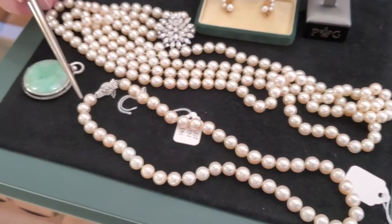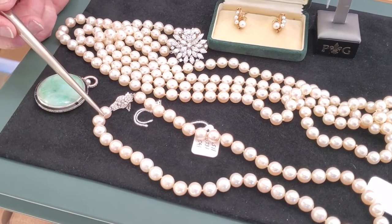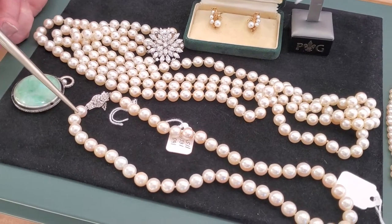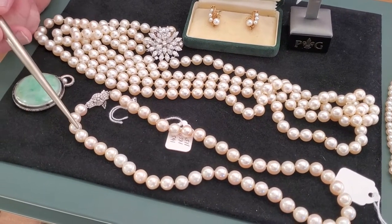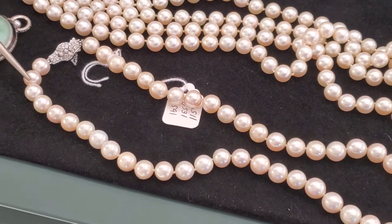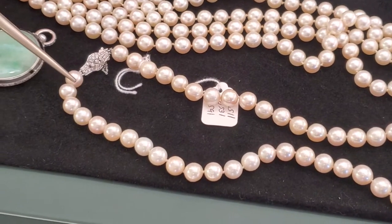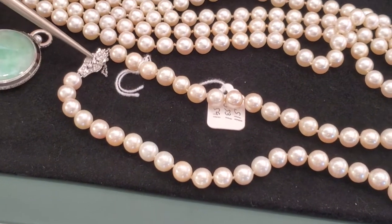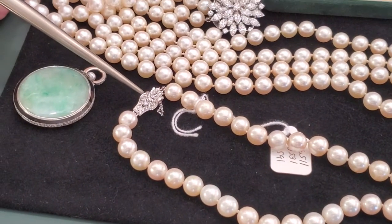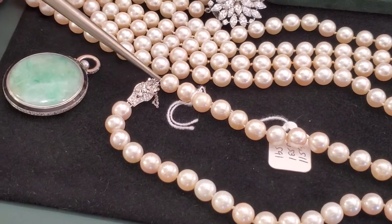Next, you have some really large Akoya cultured pearls. These are 8.5 to 9 millimeters. When you get that big, they get expensive, but these are not really that great. They're a little out of round and not really well matched, and the luster and the nacre are not that great, but they do have size going for them. They've got a nice diamond clasp. We paid $1,200 and we'd probably sell them in our store for $1,500 to $1,800. Retail value is probably $5,000.